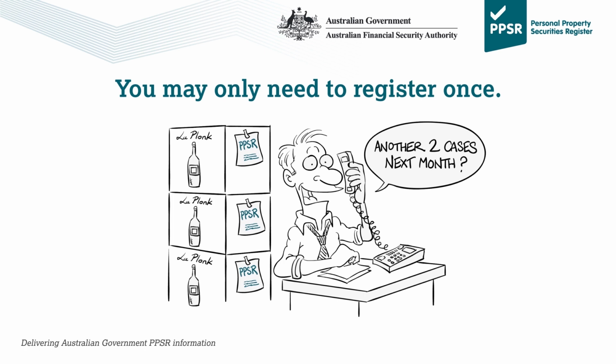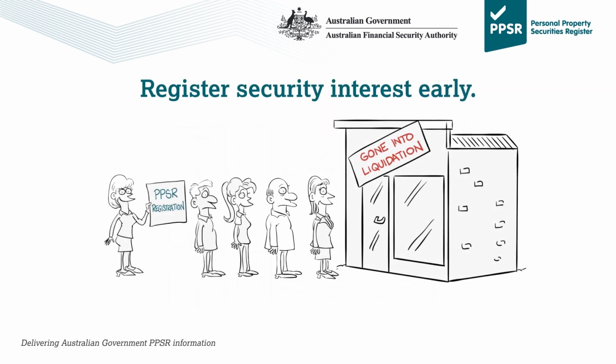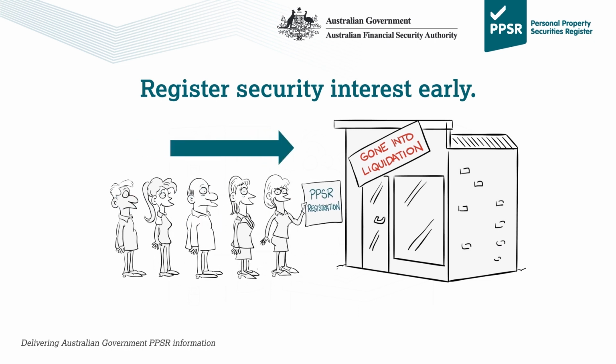It also helps protect your interest if your goods are sold on, mixed or installed onto other goods. But register your security interest early. This will give you the best chance of having priority over other creditors. When using the register, it helps to understand some basic terms.